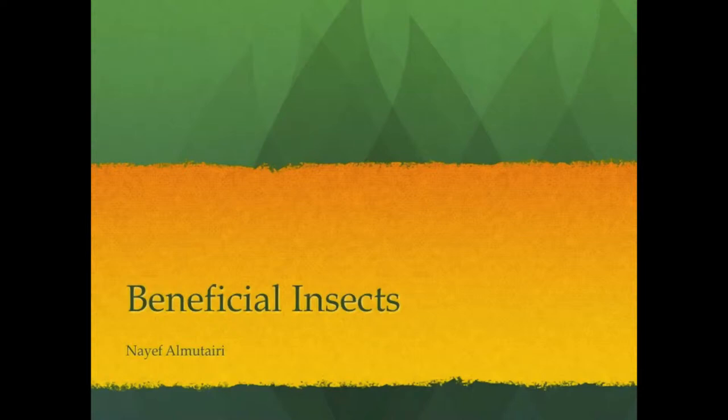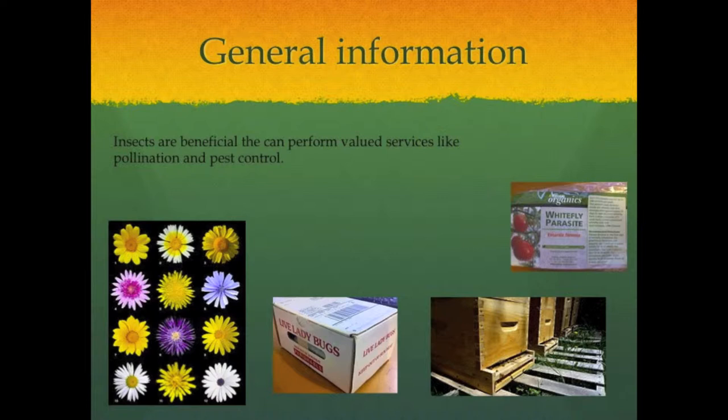Today I'm going to present the beneficial insects. To start, I'm going to talk about the general information. Insects are beneficial. They can perform valued services like pollination and pest control. Beneficial insects, sometimes they call it beneficial bugs. The concept of beneficial is subjective and only arises in the light of desired outcome from a human perspective.